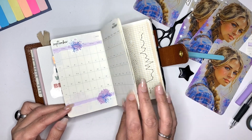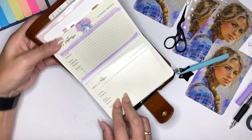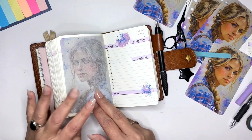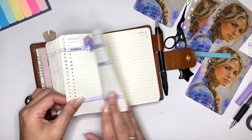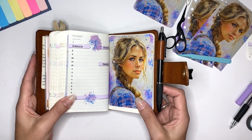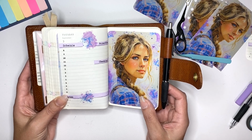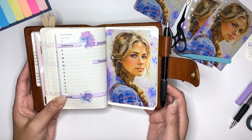Again, here's September. Here's September's tracker. And then here is September. And here is our gal. Isn't that beauteous? That purple and blue. I'm finding that I really like the purple and blue, so the fact that I picked it again by accident is funny, but it is gorgeous.